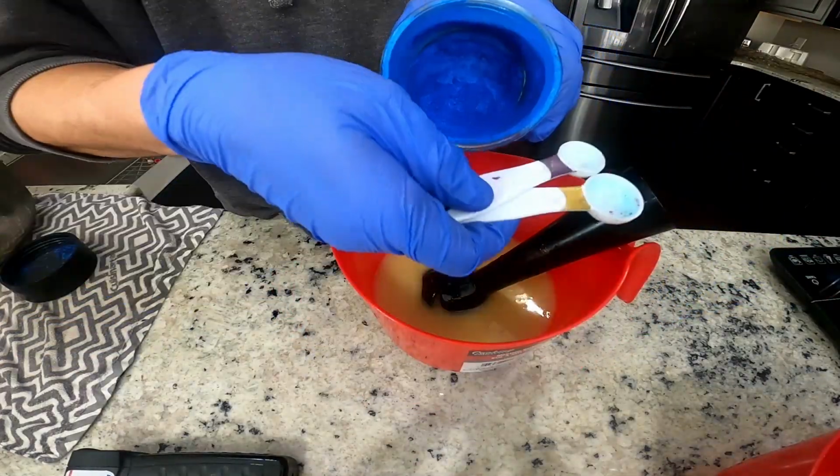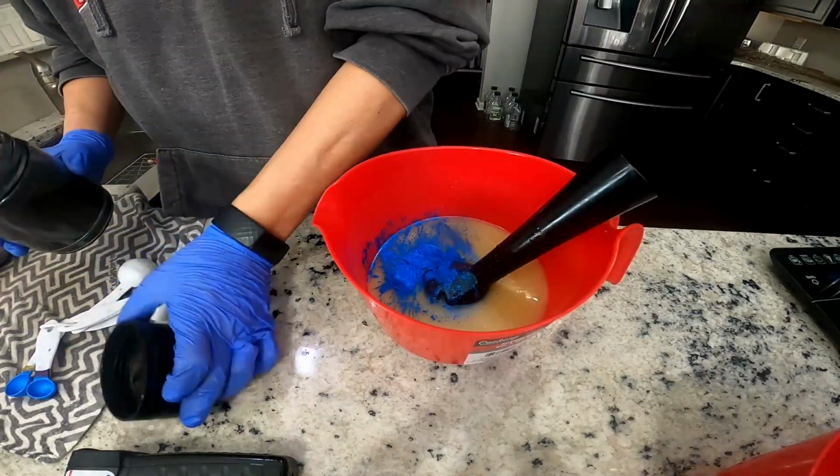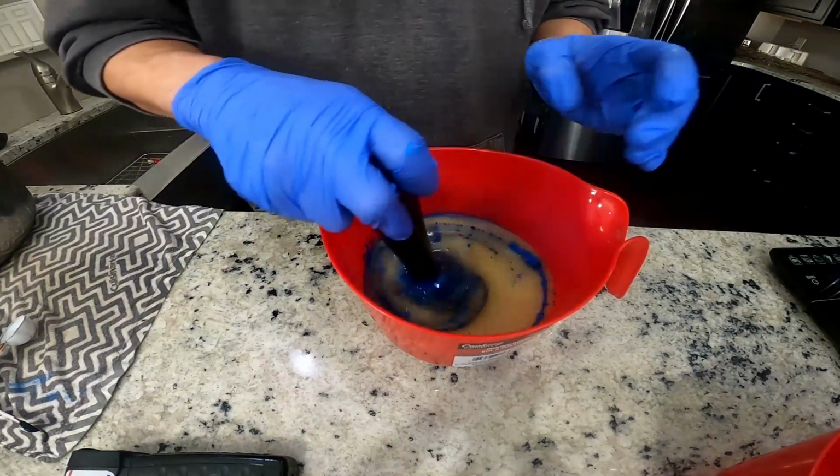The cashmere blue. It is gorgeous. Because I don't like how light that is when it comes out, I'm going to put a little bit of activated charcoal in there. And that also ensures that there's activated charcoal in the entire bar of soap.